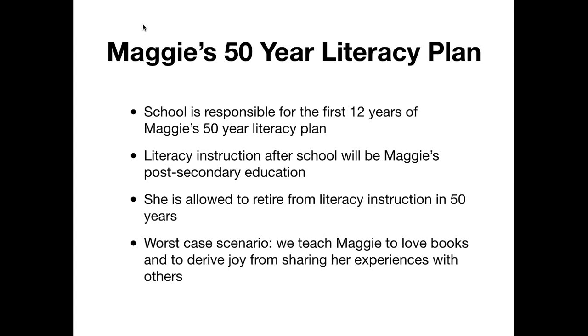And everything we've read about, everything I've learned about emergent literacy is that the worst case scenario of how we teach Maggie in the inclusive classroom is that we have taught her how to love books and to derive joy from sharing her experiences with others. And if that's as much as she accomplishes during her 12 years in school, then that is a victory.